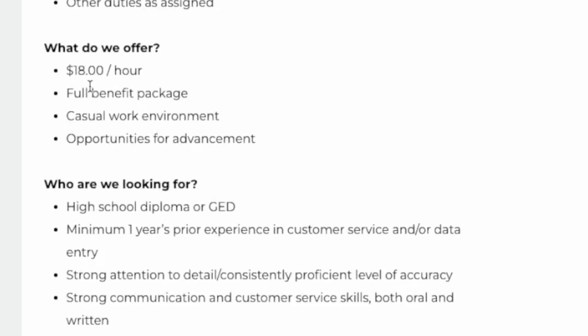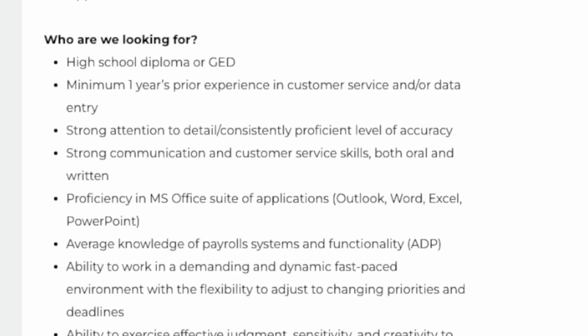They are paying $18 an hour with a full complete benefit package, probably includes medical, dental, vision, paid time off, 401k. As far as what they're looking for, no college degree is needed, just a high school diploma or GED, and only 1 year experience in either customer service or data entry.